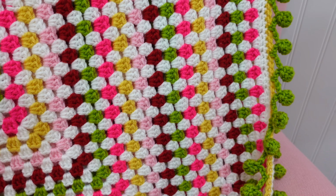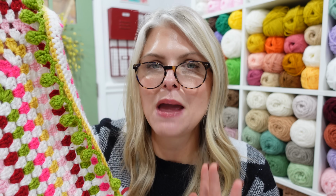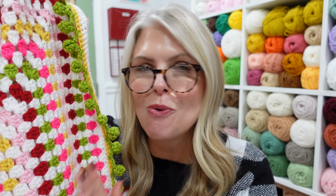And the amazing thing is, this project took me in total 2 weeks to make. I just wanted to work on it all the time. I love a mindless project, and these colors were just giving me life. I was having so much fun.